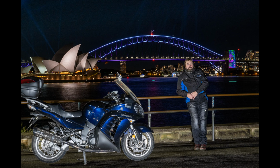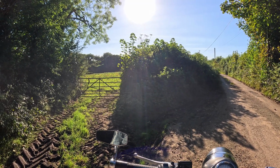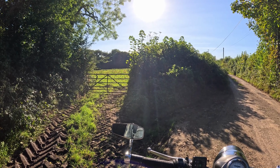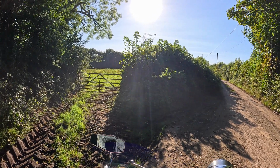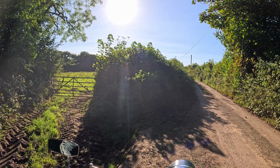And this beaut is this GTR 1400 in front of Sydney Harbour Bridge and Opera House during the annual Vivid Festival. Stunning, stunning Chewy. All changed for Chewy recently. He's now on a Triumph Rocket 3 and he's up sticks and settled in Tasmania. Such an awesome guy. Go and check out his channel, Chewy. All these channels will be in the video description.